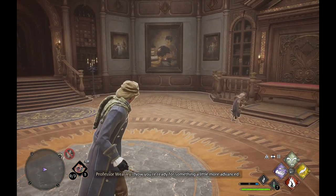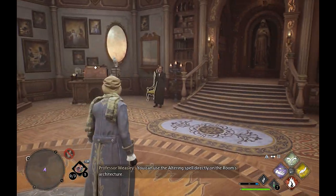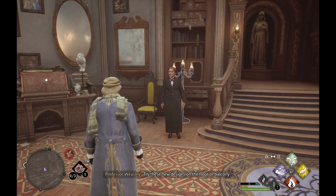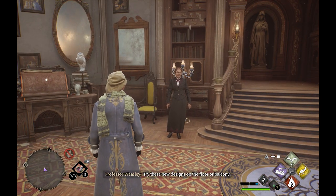Ready for something a little more advanced. You can use the altering spell directly on the room's architecture. Try these new designs on the floor or balcony.